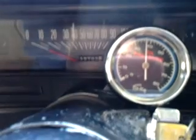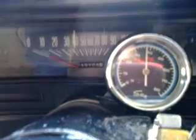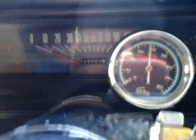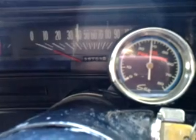Reading about 38 pounds of oil pressure at idle here. Make sure it's in neutral. Let the clutch out. Set the emergency brake. You can see the brake light did come on. Now I'll let you listen to it.